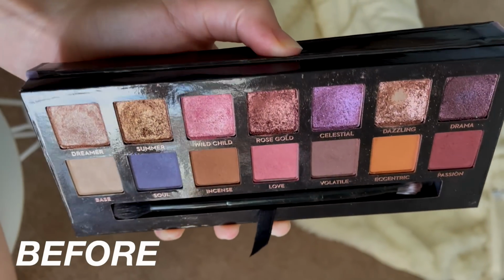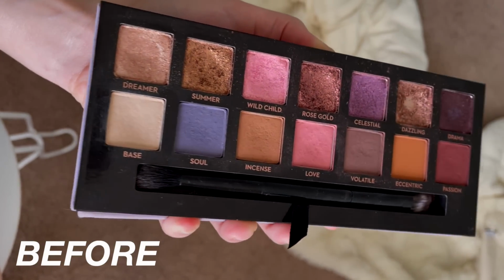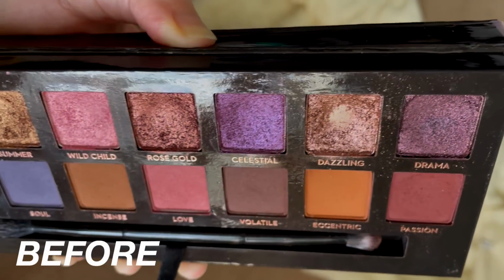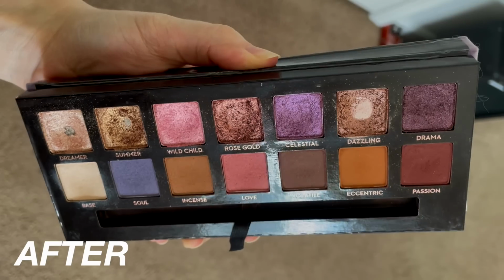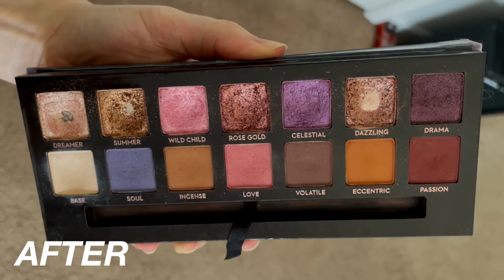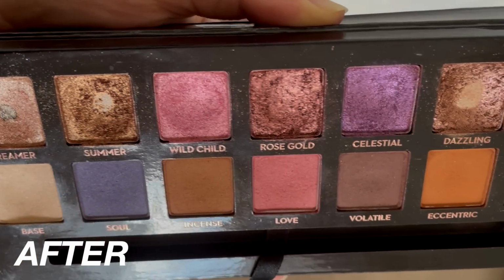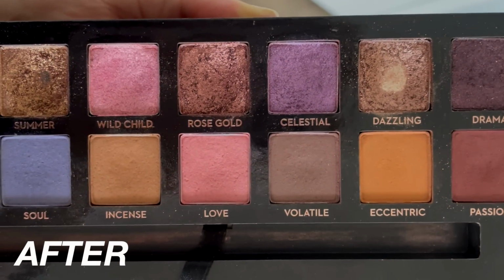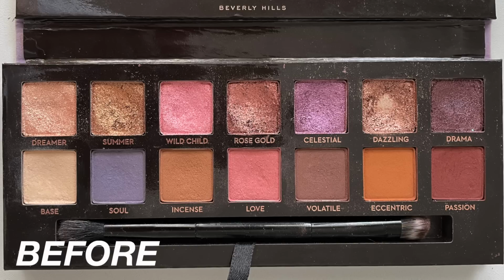I'm gonna pop some progress photos on the screen here so that you can see how the palette looks now versus at the start of the month. You'll see those shades that I hit pan on. You'll see how I did expand the pan on Dazzling, and then I do have just a lot of wear on all the other shades, really. A lot of pretty big dips going on, even in some of those matte shades. Base has a big dip. Incense, Love, Wild Child, Rose Gold, Celestial, all of those shades have a lot of wear on them.